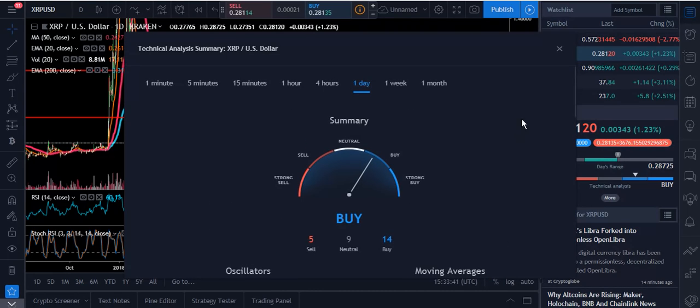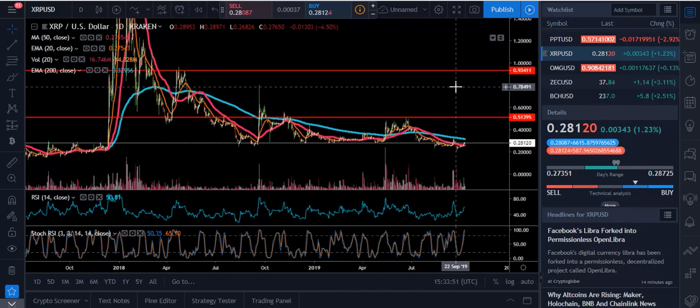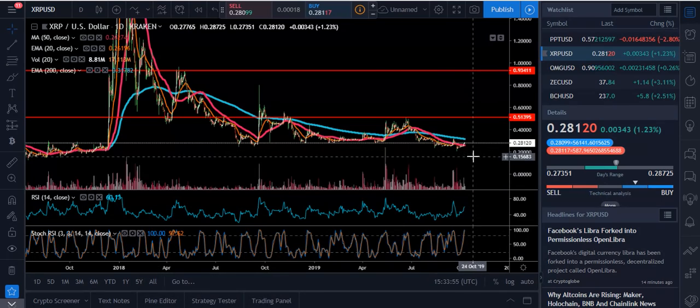And then you can go through on the 1 minute all the way up to the 1 month chart, which can really help you. Just look at those things, because if you don't want to calculate the moving averages yourself, they will calculate them and show them for you. That really has been something that's helped me, guys. So pay attention to that stuff.